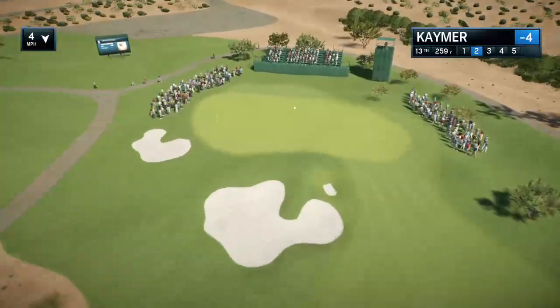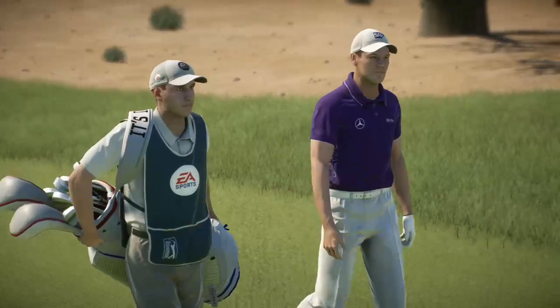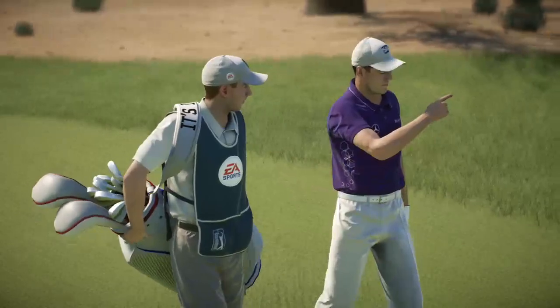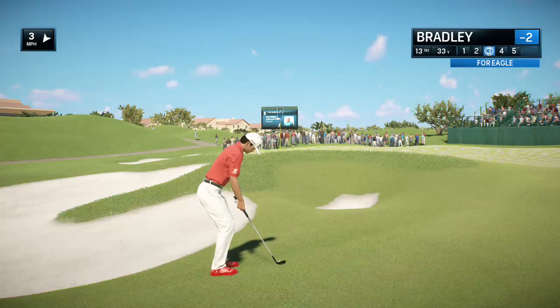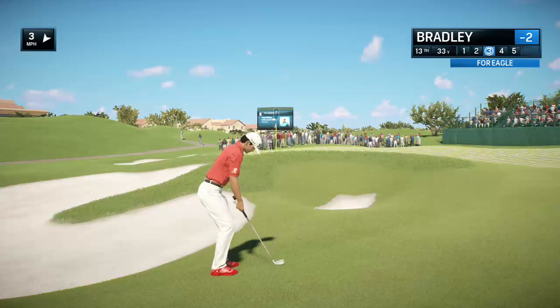Frank, this one's going too far left, it looks like. Yeah, it was fine there for a little while, but if it keeps going left, it's doomed. Frank, way offline all day long. Yeah, this is a head-scratcher, really. Seen him play before, normally much better than this. This is abnormal, that's for sure.